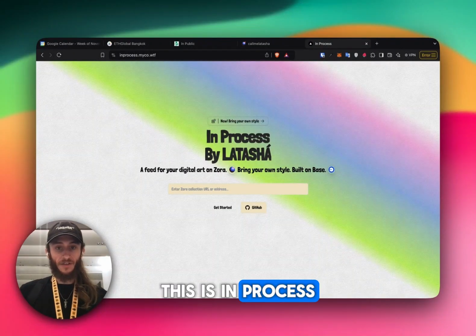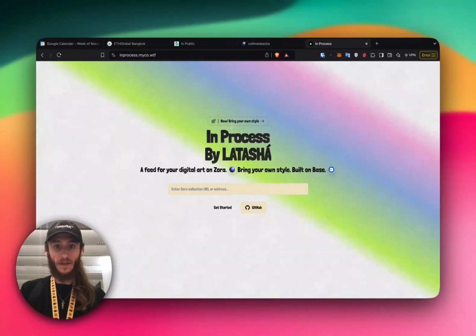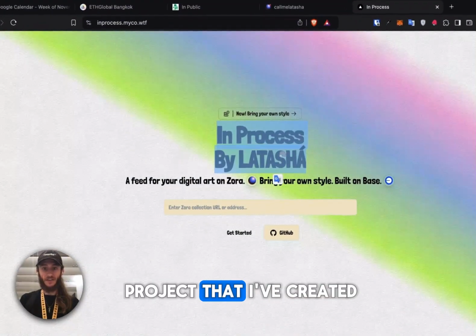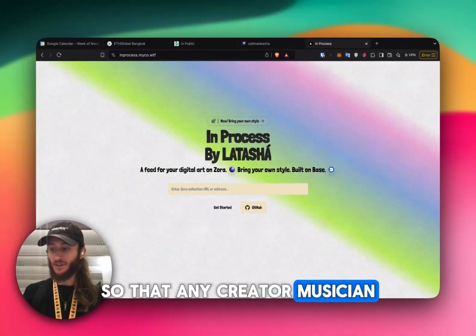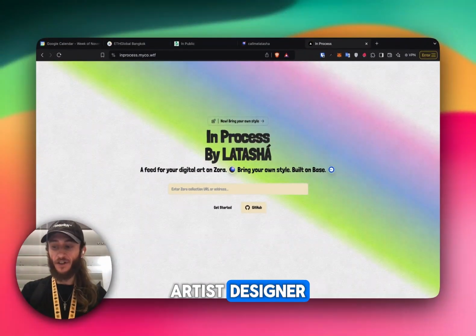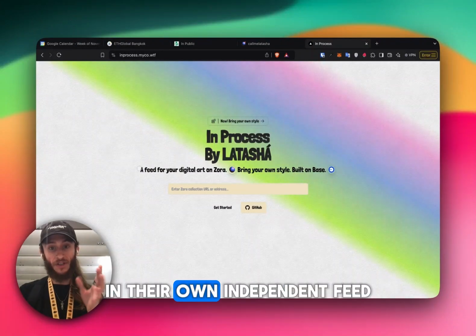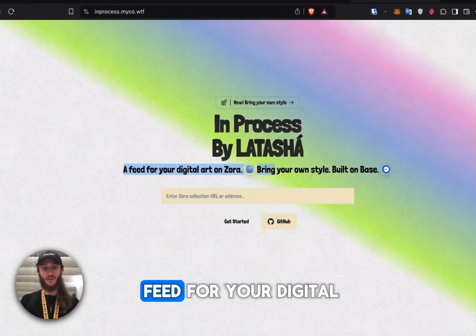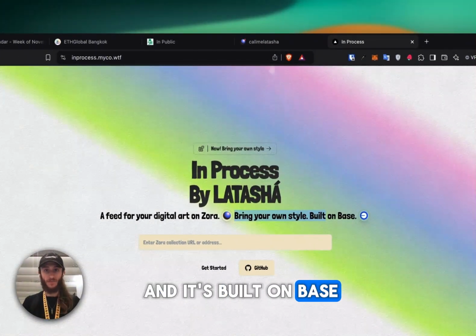This is In Process, my submission for ETHGlobal Bangkok 2024. In Process is a project that I've created with Latasha so that any creator, musician, artist, designer, or other builders can document their creative process on chain in their own independent feed. So this is a feed for your digital art on Zora and Base. Bring your own style, and it's built on Base.